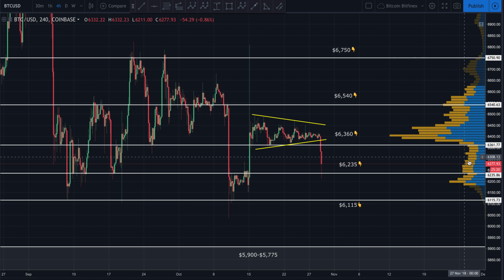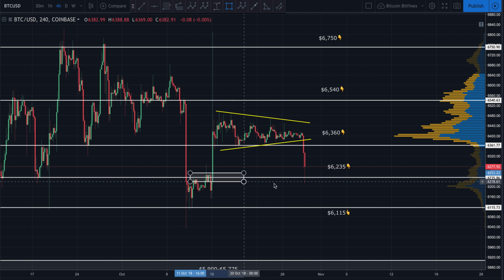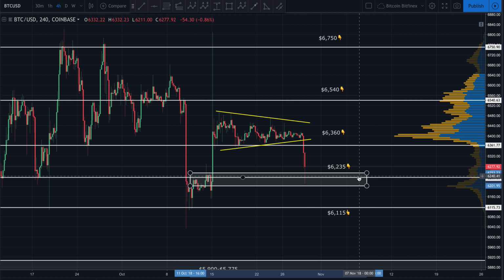Now, I told you if price did end up breaking down, we were going to be watching this order block right in here, right in this area. And of course, price did end up coming down. That's exactly where we got this nice strong bounce.